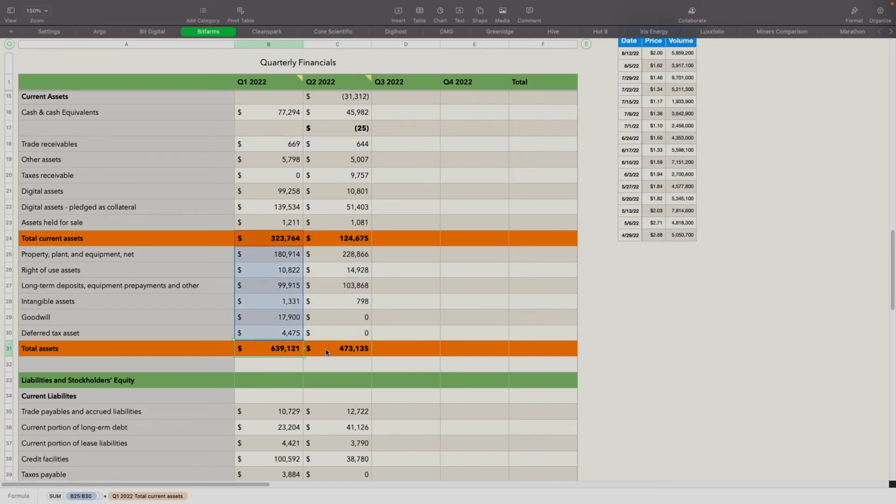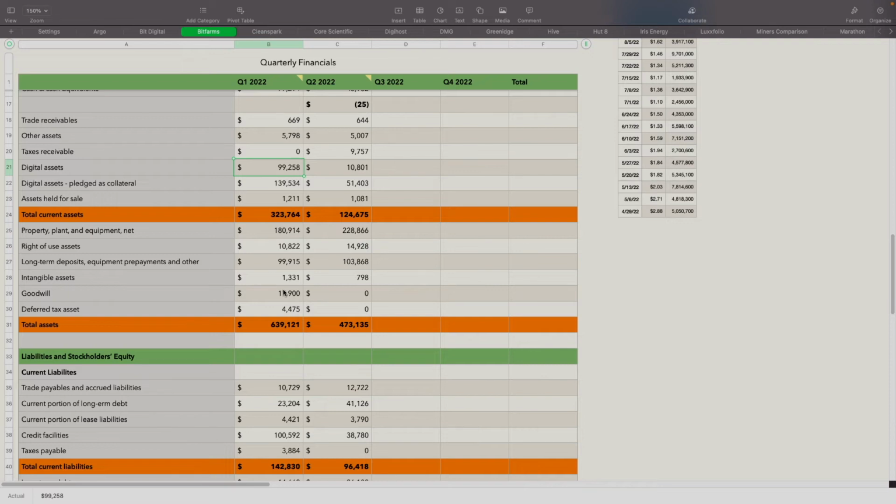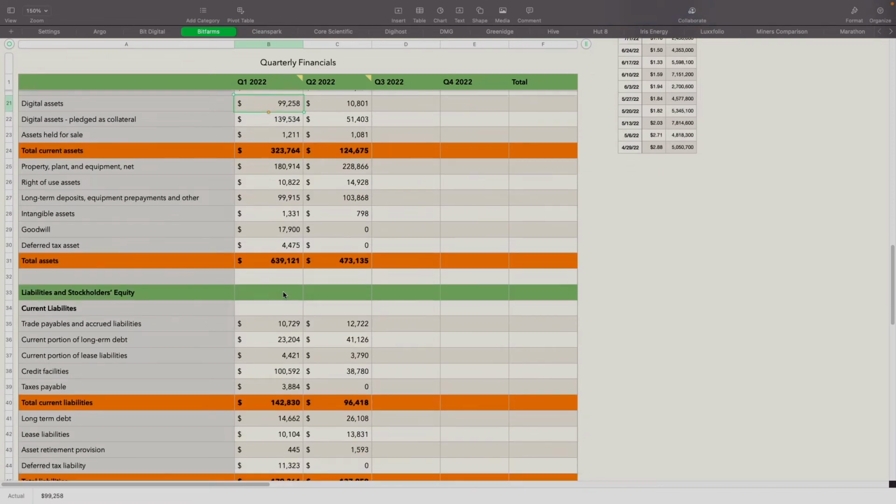That's a decrease, and that is mostly because of, well, digital assets. Basically, they sold digital assets and Bitcoin value went down. So that's where that's coming from.